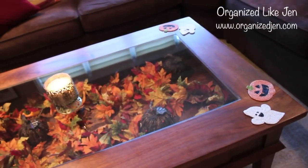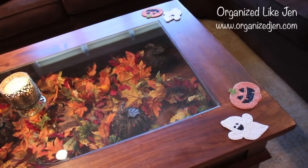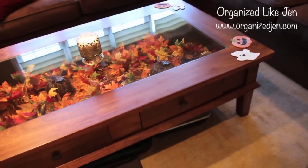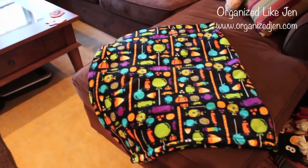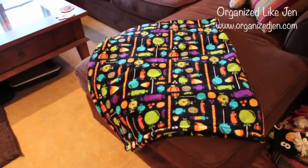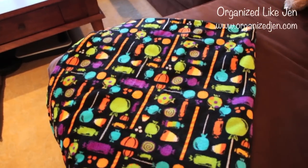And then the little coasters are beaded as well. I love my little decorative beaded coasters, apparently. Little, I think, jack-o'-lanterns and ghosts, and I believe I got those at Target over the years. Sometimes they have cute things. And then I swapped out Winnie's little blanket for this candy Halloween blanket. It's a nice, cozy fleece one, and I got that at Target, too.